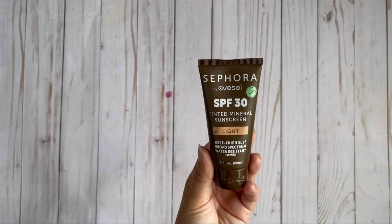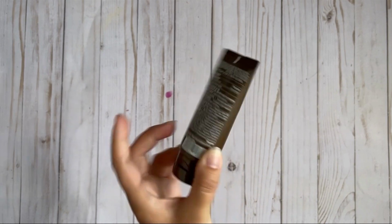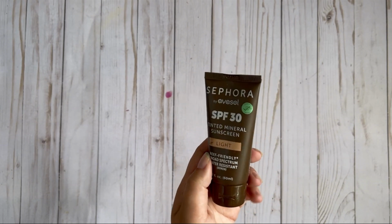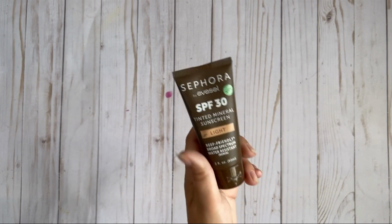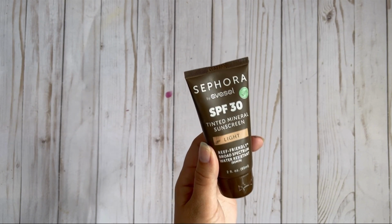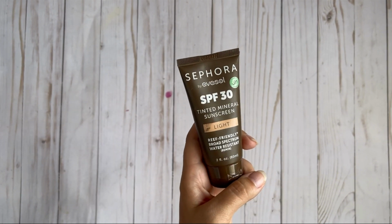I'm going to try and use this up this summer, and then I'm going to get rid of it. I'm going to try and use this all over my body, not just on my face. I really can't handle using this on my face. It's such a strong smell, and depending on how long I'm wearing this, I feel like it is starting to break me out. So I'm going to keep this to the end of the summer.